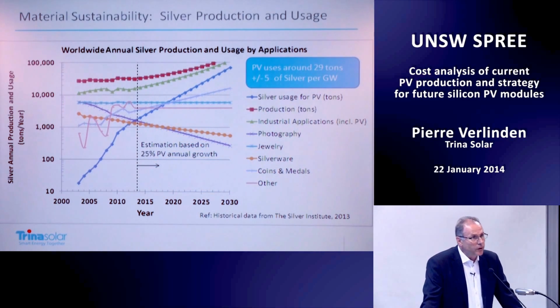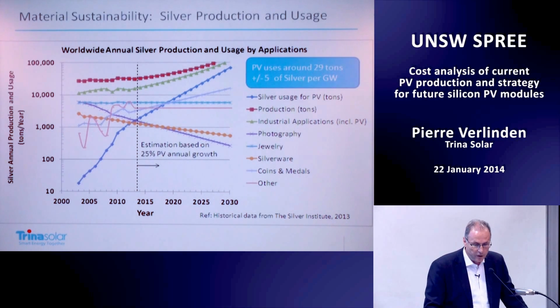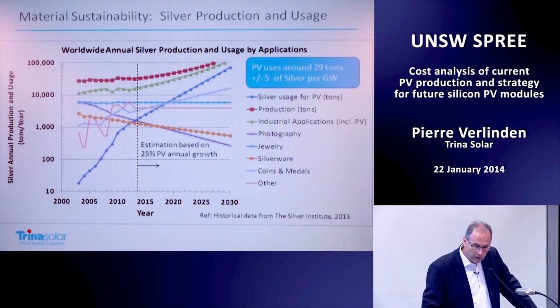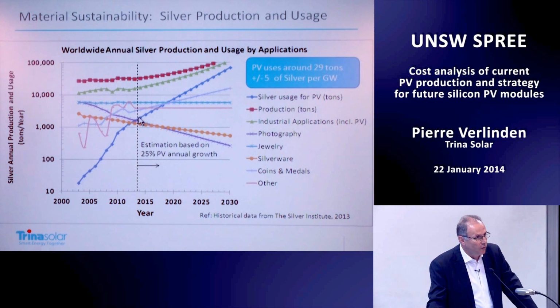Talking about material sustainability, I said earlier there might be a problem with silver. This graph represents historical data and projection of worldwide consumption of silver. The red curve is the total production of silver. The green curve is the industrial use, including PV. This blue curve corresponds to jewelry. The yellow dots represent silverware, and the light blue represents coins and medals. These blue curves here represent the consumption of silver for the PV industry.